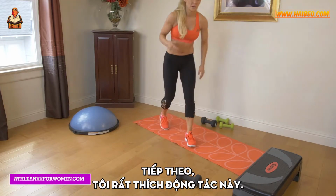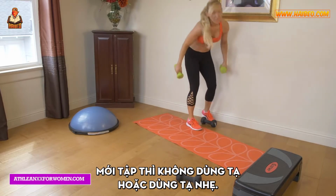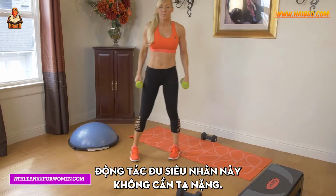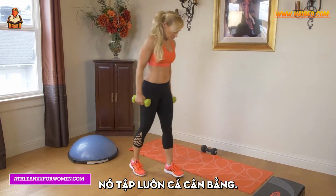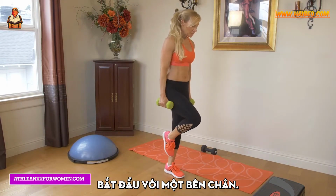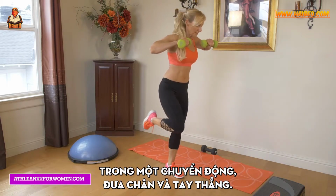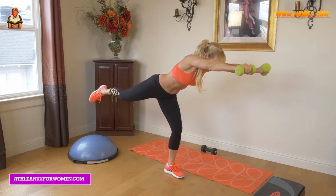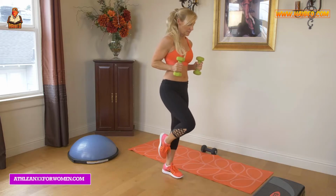Okay, the next one, I love this one. This one, I would probably start with no weight to very light weight. With this weighted Superman, this does not take a lot of weight. So this is gonna work your balance. You're just gonna start on one leg. All in one movement, you're going to take your arms and your legs and you're just gonna push them straight out. So I'm trying to get a straight line and back to start.